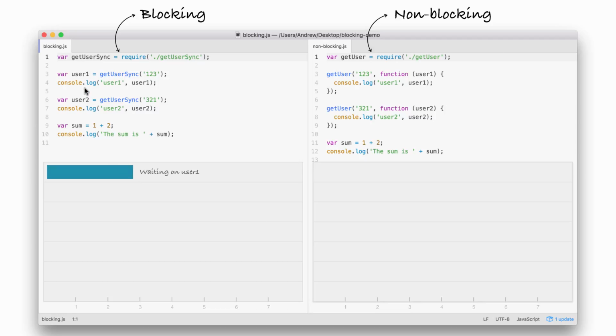Next, on line 4, we print the user to the screen, which is not an I/O operation, and it runs right away, printing user1 to the screen. You can see that takes almost no time at all. Next up, we go ahead and we wait on the fetching of user2. When user2 comes back, as you might expect, we print it to the screen, which is exactly what happens on line 7 right here. Finally, down below, we add up our number and we print it to the screen. None of that is I/O, so right here we have our sum printing to the screen in barely any time.